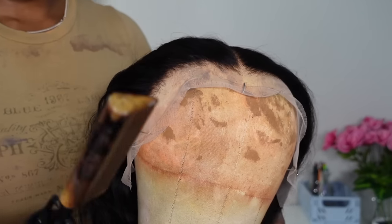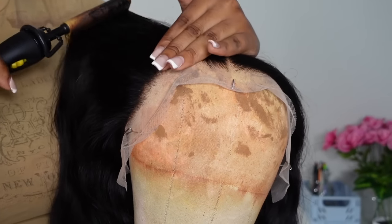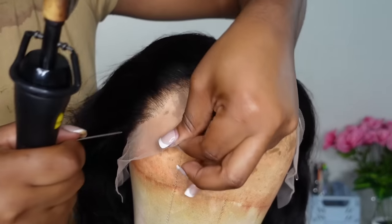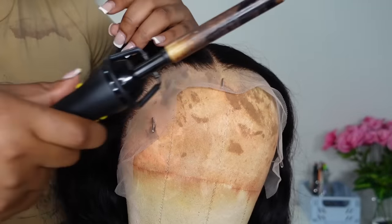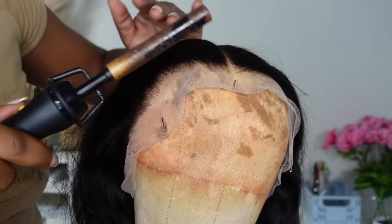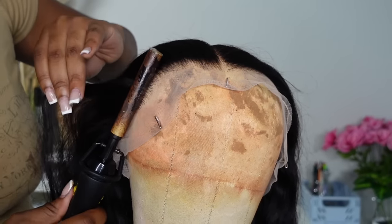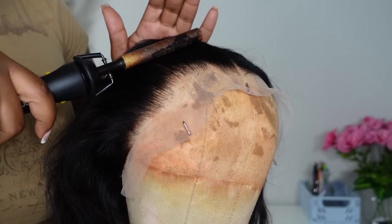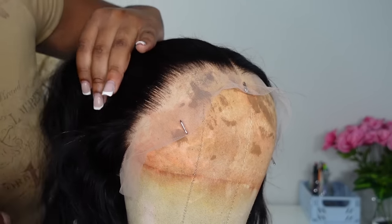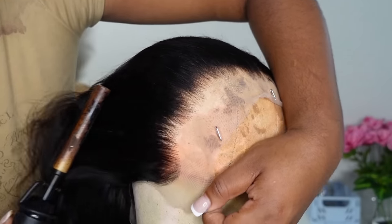I prefer to pluck my hair while it is dry, because this way I can see the full density of the hair. Because whenever I'm plucking when it's wet, I can never tell if the hair is over plucked or if it's just right. I always end up having to pluck more because whenever it's wet. That's why I prefer to pluck dry, because I can tell exactly if it's over plucked or if it's just right.